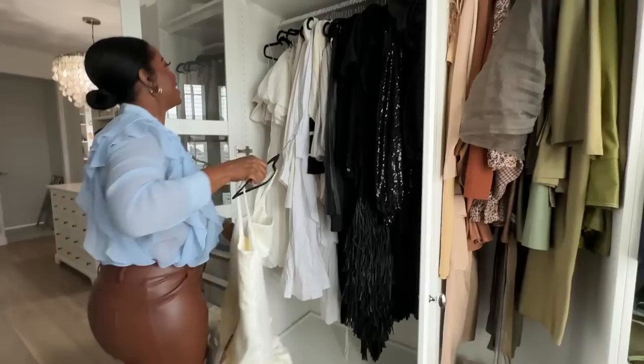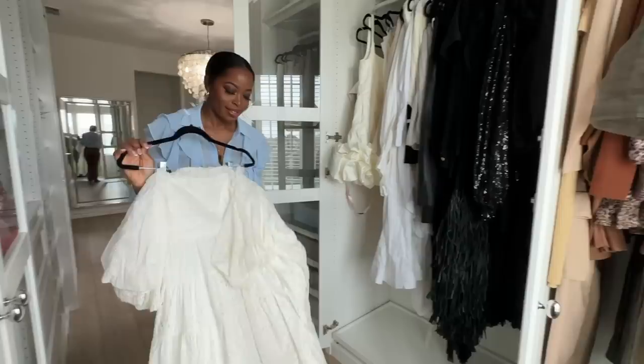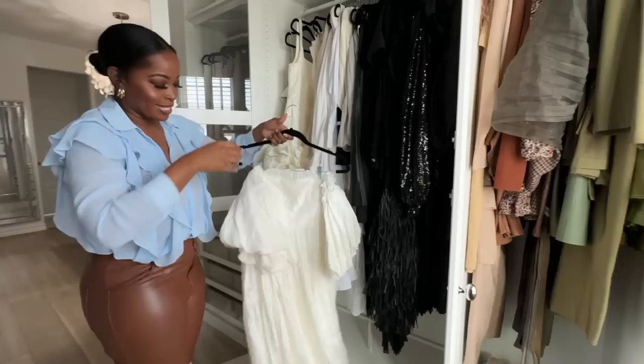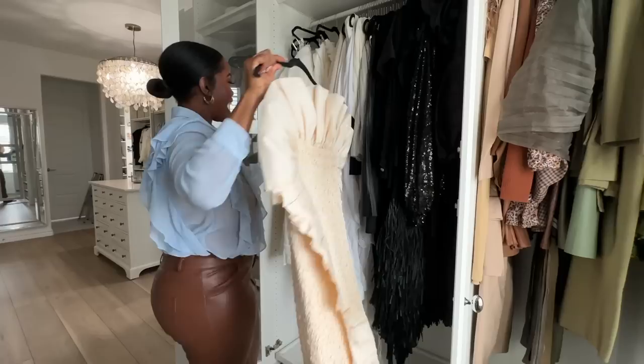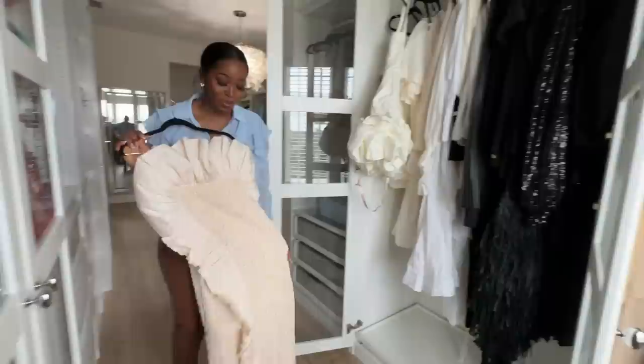This is another dress from Ajay. Y'all can see my style is so girly and off the shoulder tops, off the shoulder dresses. That's totally my vibe. So we went with black and white in this area. Oh my, I forgot about this dress. So I don't know. I have two dresses that are contenders for my birthday. This one and this one.